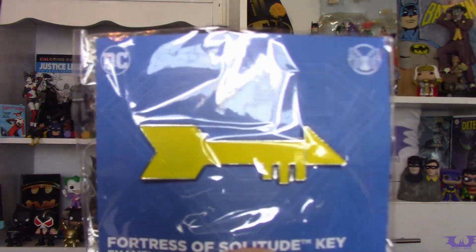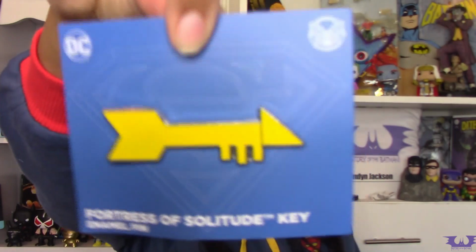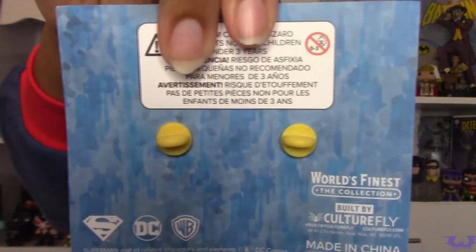Okay, let's go to the next thing. Oh my gosh, it's the Fortress of Solitude key. Wow, that's cute. And now I have the Fortress of Solitude key. See, on the back. Oh my God, that's so cute. Love this. And oh, it just matches. Look at this yellow. Oh, it just matches. Oh, and the Superman in the back. Oh, love that.